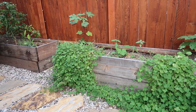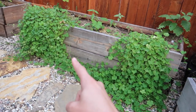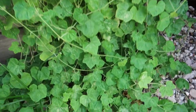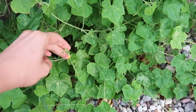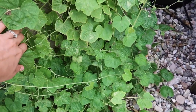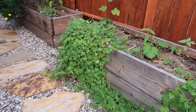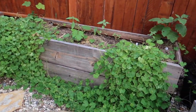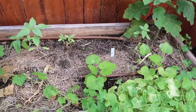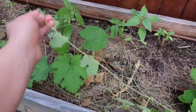This area is kind of a mixture of things. I've got some Mexican sour gherkins that I have yet to try a gherkin from. It is flowering, but I think something's eating it because I don't see any fruit. I thought it was the heat first, and then now it just started to grow massive, but still no fruit. I do love the way it looks though. I love how it's cascading over. But you have to be careful because it will head in directions you don't want it to go. Like, I don't want it to grab on.